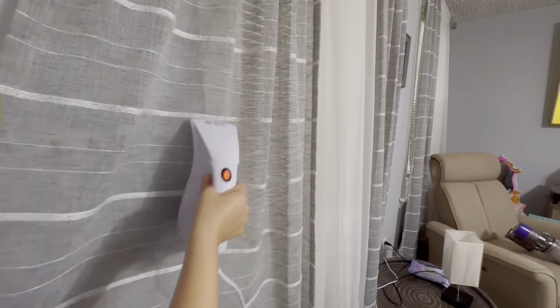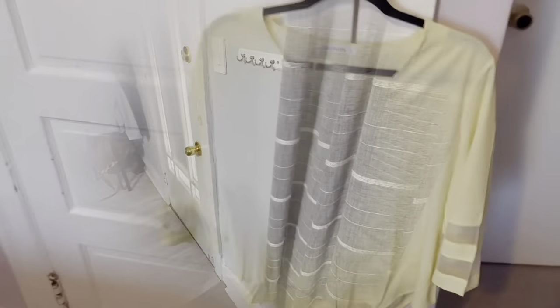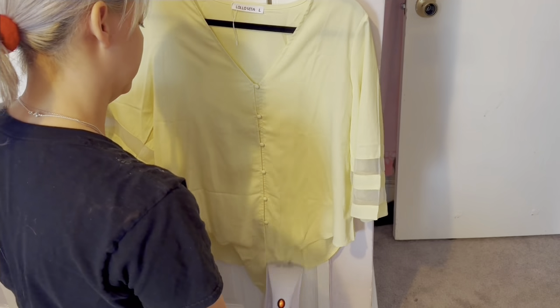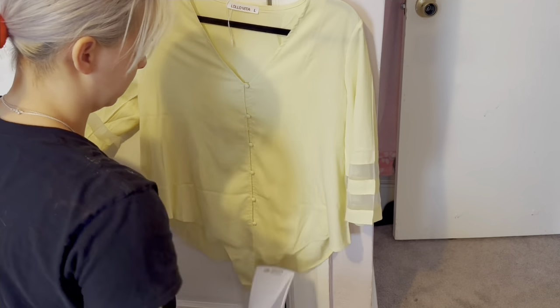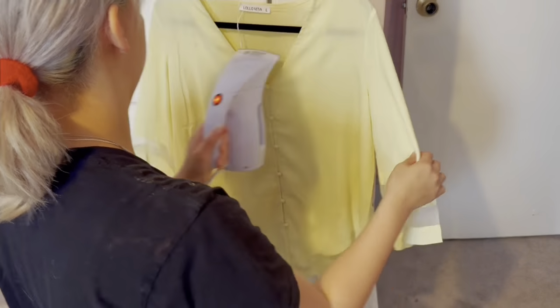And I'm gonna tell you a little secret, I do not like ironing, guys. I don't like ironing. Of course I do it, but it's not my favorite thing to do. Also, with the iron, you can mess things up. It leaves stains on the shirts sometimes, especially these type of materials. So this is so easy to use and so much safer for your clothes and all types of delicate fabrics.